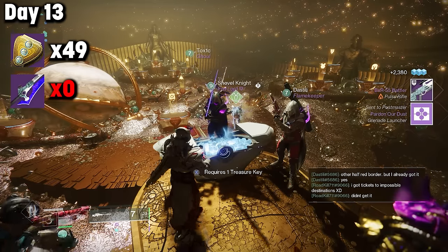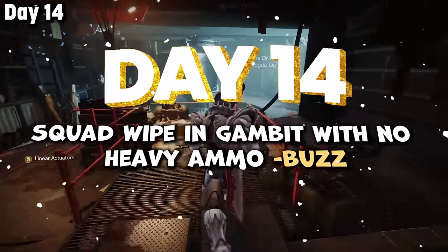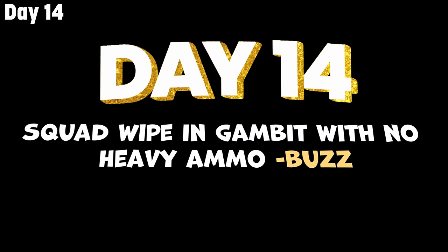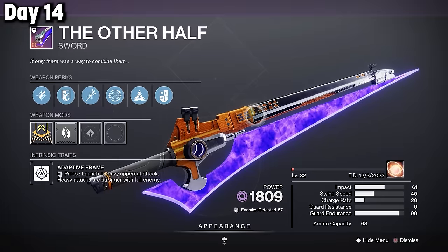49 chests, and still nothing. So let's move to day 14. Today, we have to get an entire squad wipe in Gambit without the use of ammo or supers. I actually really like this one. Also, Lochi mistakenly put a Nightfall memento on her other half, which I just thought was funny.